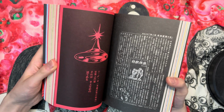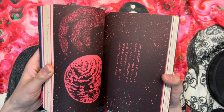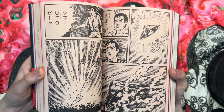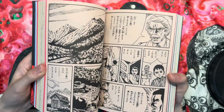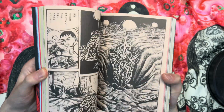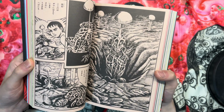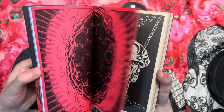I gotta check this, but I'm like 90% sure this is the UFO manga that is being licensed in English by, I forgot which publisher it was, Living the Line Art, their Sludge imprint, the horror imprint, with an essay by Ryan Holmberg. So that entire manga is in here. Yeah, there we go. This is the cover that was released for Marina's English tankobon. But this is such an insane book.